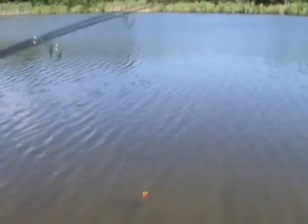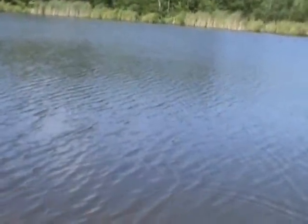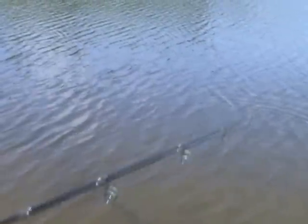You can see him on the camera. There, nice bass. He's chasing them. Wonder if he's gonna try to eat them. Look at, they're both chasing them, see? Yeah. They were two nice bass. Oh, yeah.